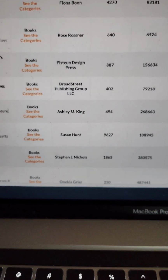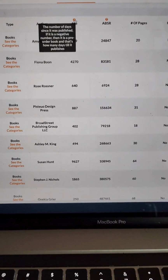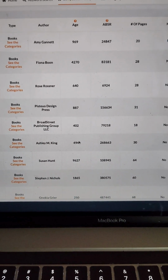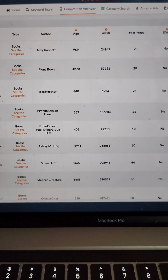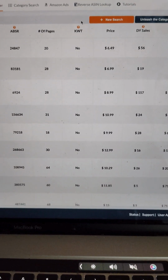I'm just going to be transparent. You see my name. Here, this lets you know the age, how long this has been on, the number of days since it was published. It's been 494 days, so 365, over a year. We're just going to say that it's in some months. It's 30 pages. Keyword in the title, it tells you no.